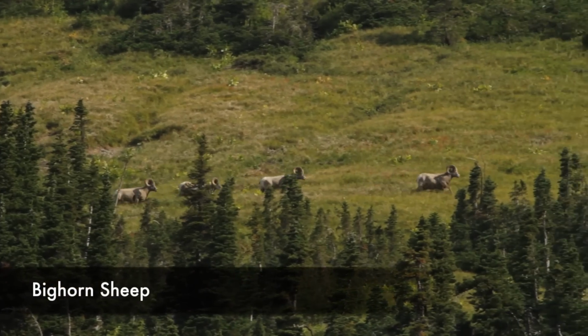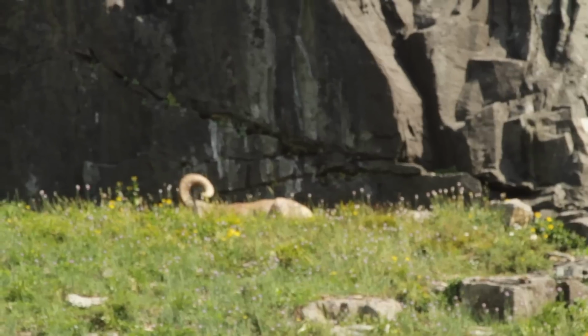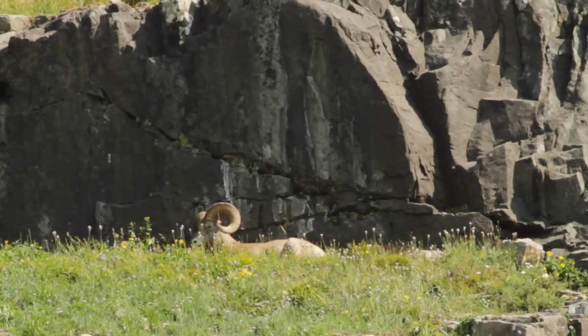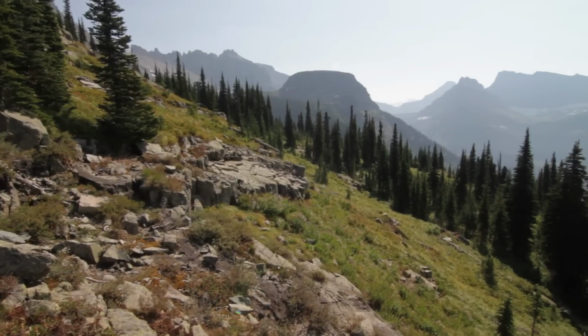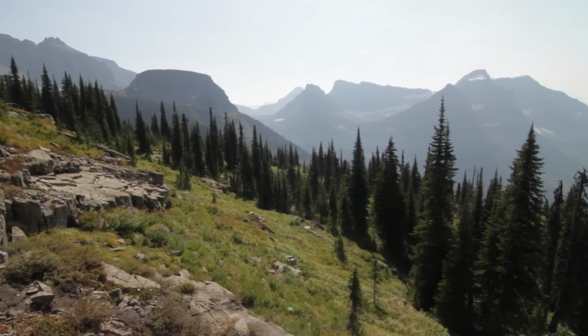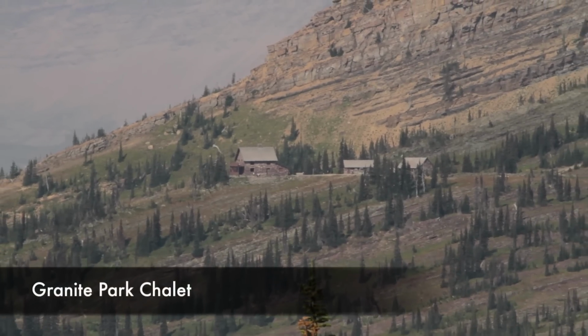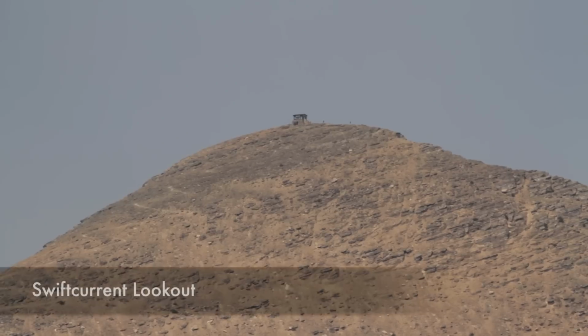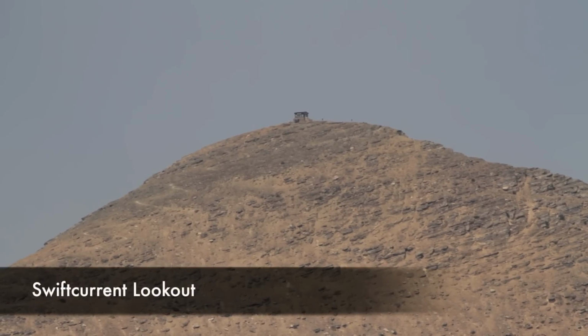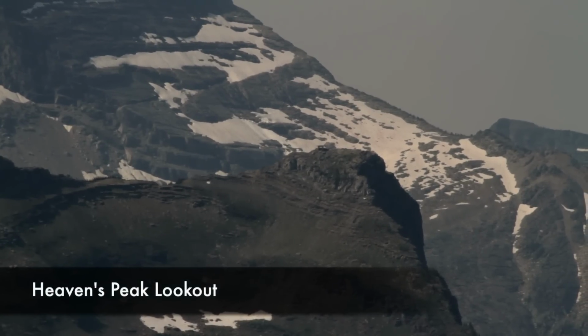And then we saw one that was just kind of at the base of this cliff napping, and we kind of caught him jerking and waking up, and so that was pretty funny. And then the other part that's a fun little spur is right before you get to Granite Park Chalet, which you can kind of see in the distance there. It says 0.6 miles, and we all agree that that's a lie. We think it's more like 3/4 of a mile or something along those lines.